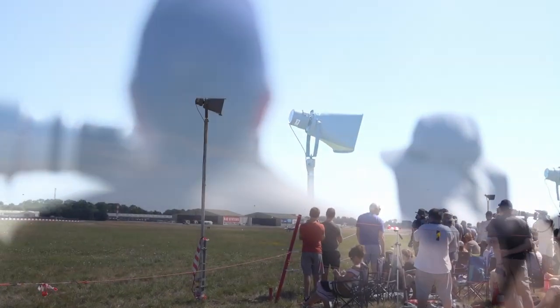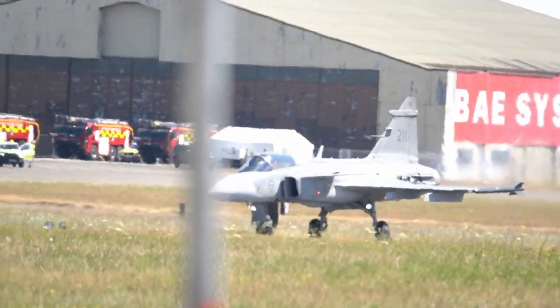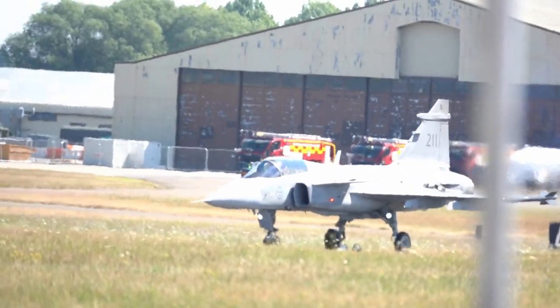externally. In the tradition of everyone we've seen flying this aircraft at RIAT over the years, Major Henrik Björling with the Swedish Air Force Gripen.